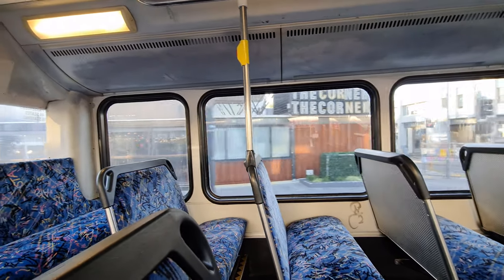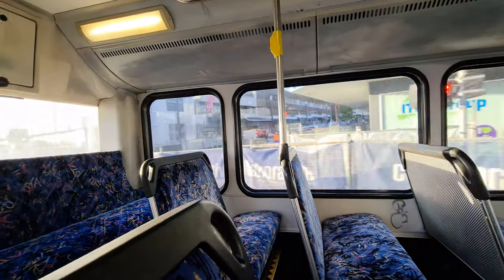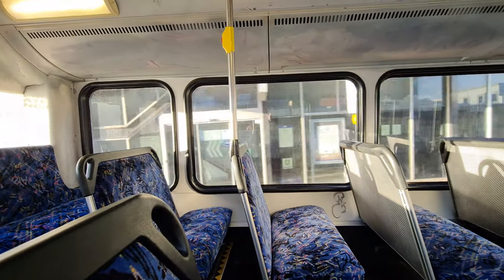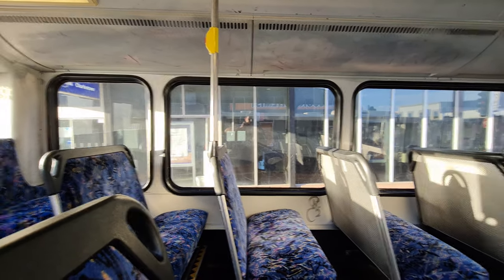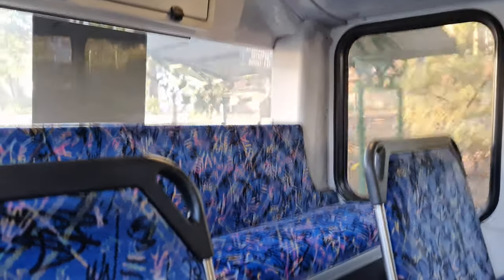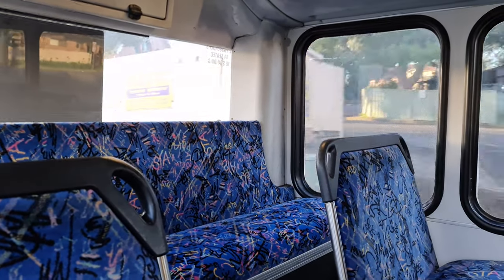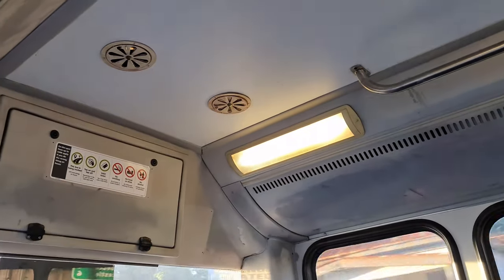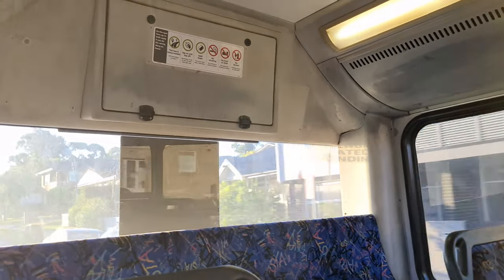Still, the seats have a deep cushion and offer great comfort, which is nice for those longer journeys. The rear seat row, on the other hand, isn't quite as comfortable. But if you look up from the back of the bus, you'll see some air vents. My understanding is they're a form of forced air ventilation, which helps when the aircon is turned off or perhaps broken.